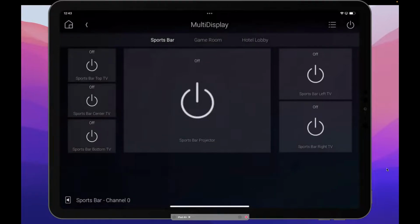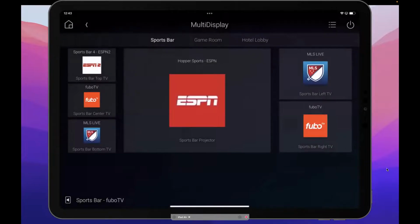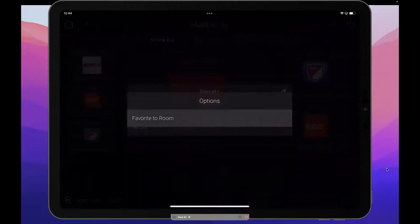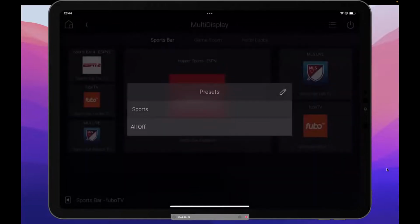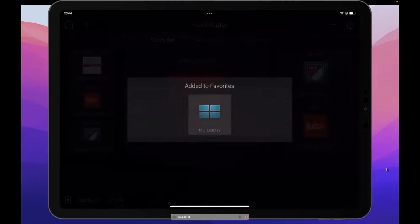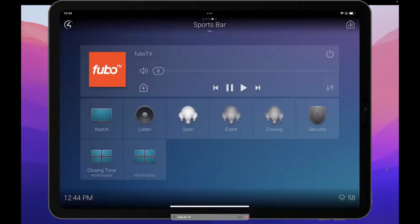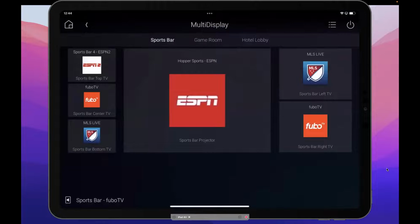Everything's off. I can go to the preset menu, hit sports, bam, single button press. And to make it even easier, I could go to the preset menu, press and hold, favorite to room. And that will populate those favorites, those presets on the room view. So I don't even have to go into watch, go into multi-display and figure out what to do here.